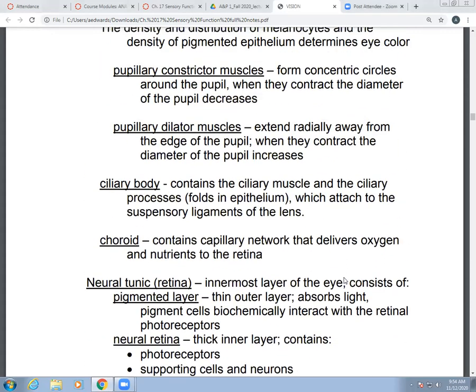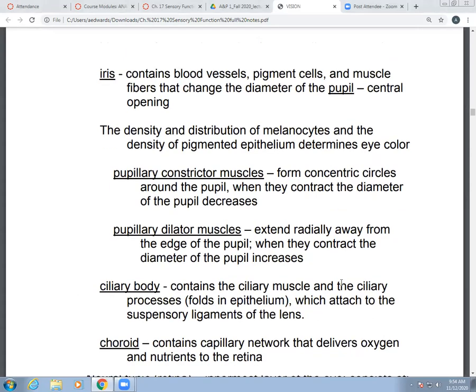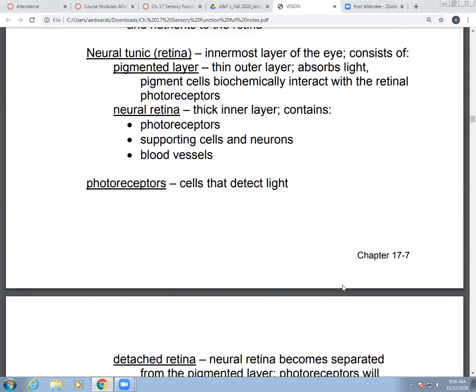So let's take a pause and you talk to your partner about what you learned about the eye so far. And then we'll get into the retina in just a moment. You can do this at your tables and you can do this at home as well.